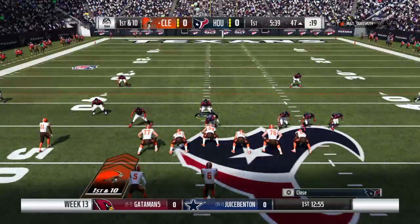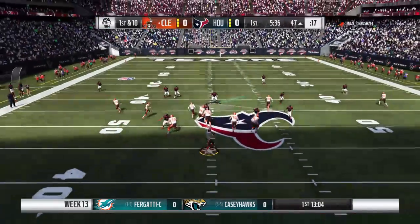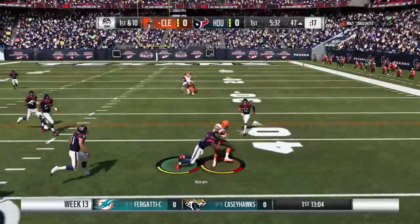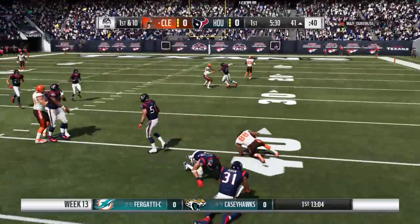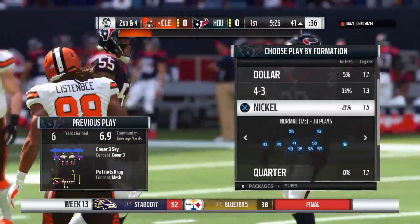Working out of the gun, Mayfield. Quick hitter here, it's complete. And he'll go down shy of the 40 at the 41. A gain of 6 there on first.